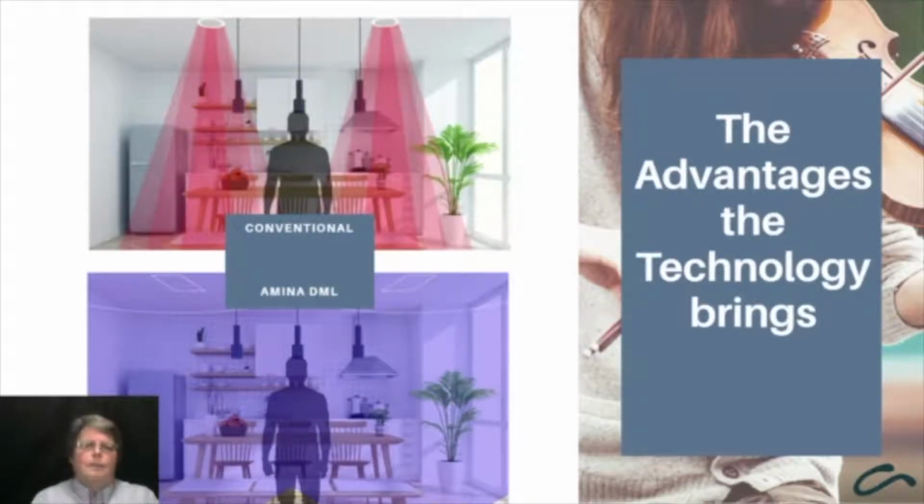Here we have an example of a kitchen breakfast room area. In the top picture, we're showing two conventional ceiling speakers and indicating the spread of frequencies by the different shades of red. So the narrower spread is indicative of higher frequencies, broadening out as the frequency decreases. The greatest volume is heard directly under the speaker.